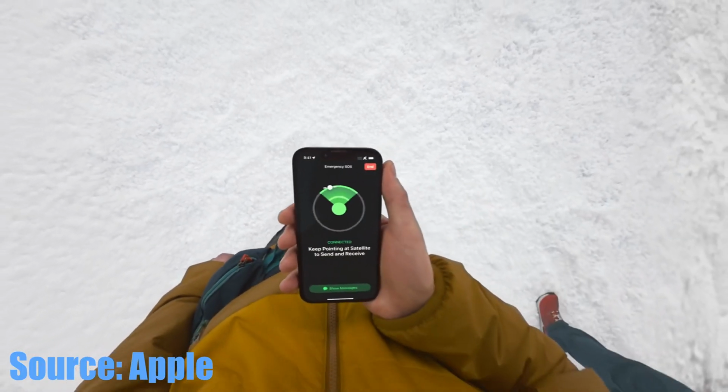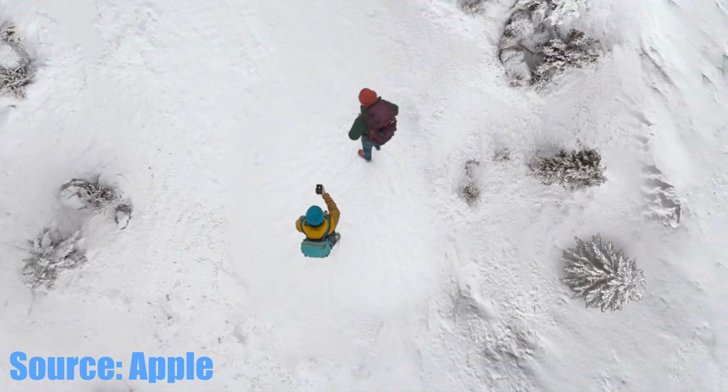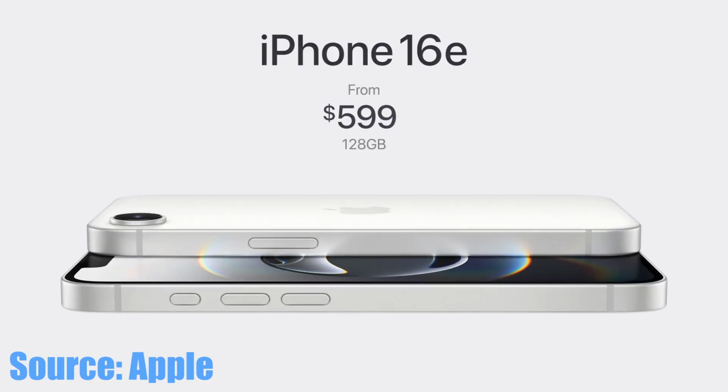And it supports the satellite messaging that was introduced previously on the 16. So even when you're out of a cellular service area, you can still send emergency messages, and Find My and all those kind of things will still work via satellite. And no, it's not Starlink, so you don't have to worry you're not supporting Elon Musk if you're one of those people. And all of this for only $599. $599?